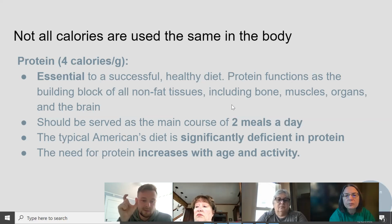But I do want to talk about some of the individual macronutrients and their components. So protein is, I kind of call it the first macronutrient. It is essential. Proteins are essential. Essential in the nutrition world means you have to get it in your diet or else you die, because your body can't make it internally.